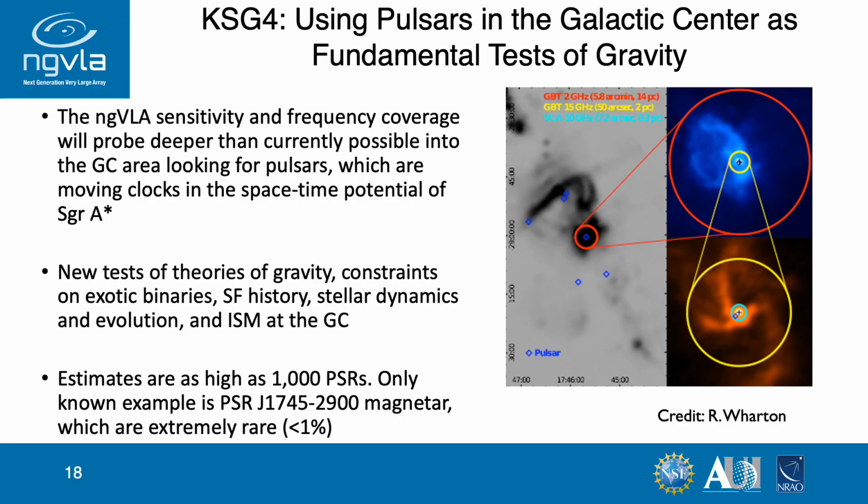So while there are only a handful, half a dozen, pulsars known in the galactic center, estimates based on the star formation properties in the galactic center suggest that there should be thousands of pulsars, up to 1,000 pulsars, but we don't detect them. So why is this?